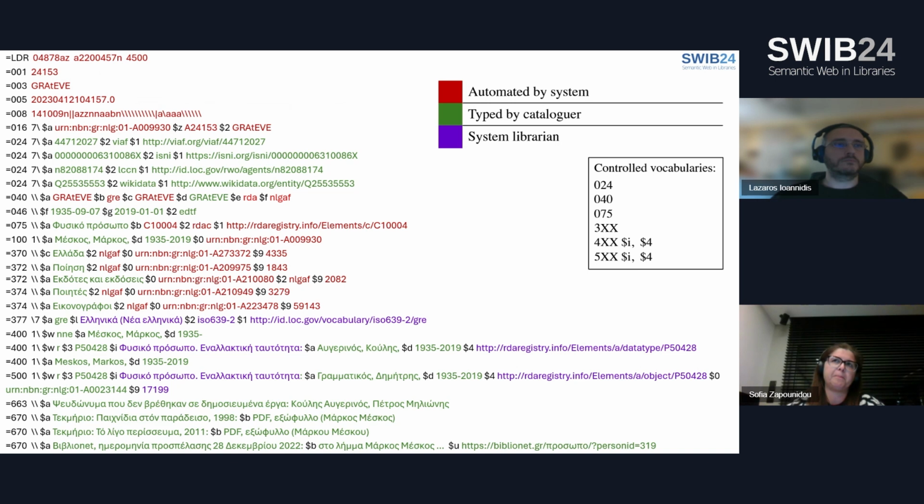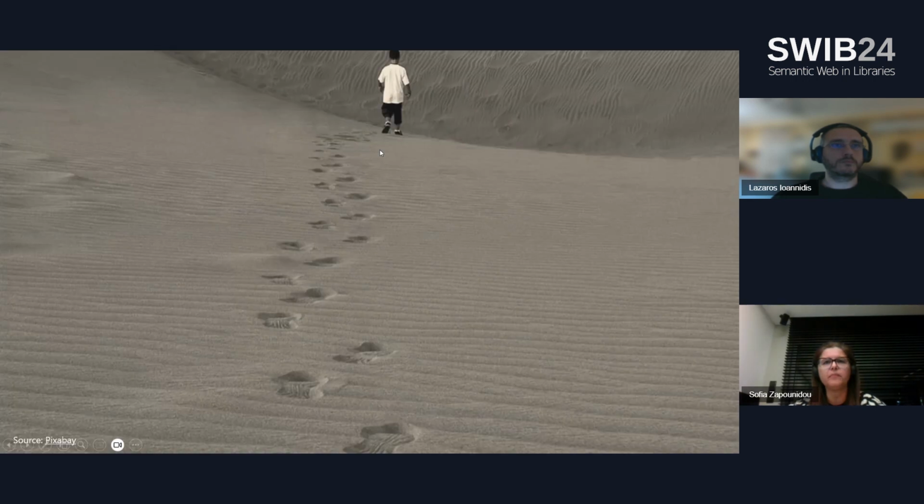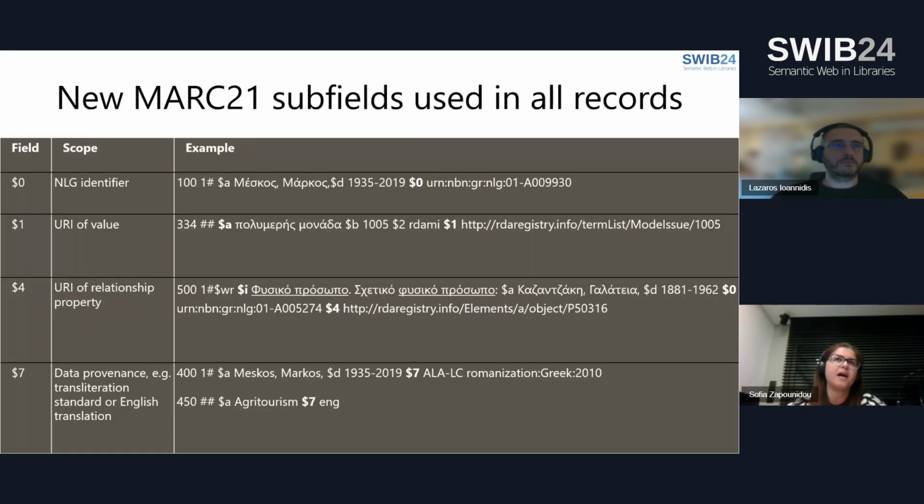One big thing that we have added to our records, and also to the system, we use an open source system, Koha. We have created a plugin and a mechanism to create identifiers. So these identifiers are used in all records that are linked to authority records. And this has been a major enabler towards linked data. So our experience shows that we can go further even when we take baby steps. These baby steps are actually a small set of subfields and fields that we now use in our records.